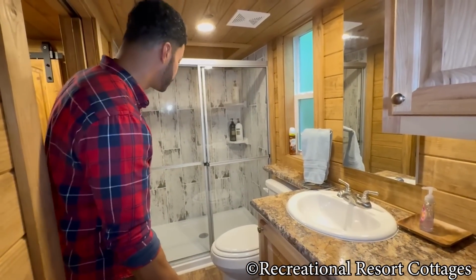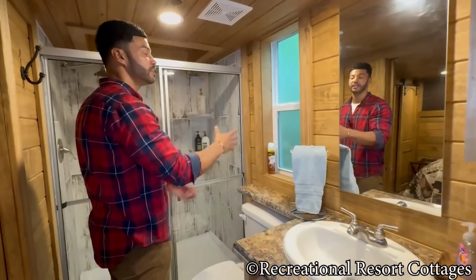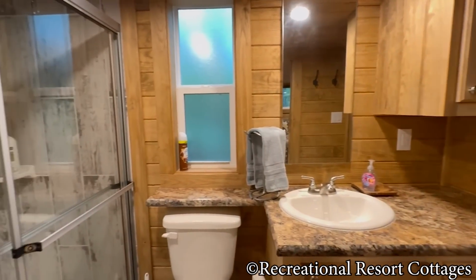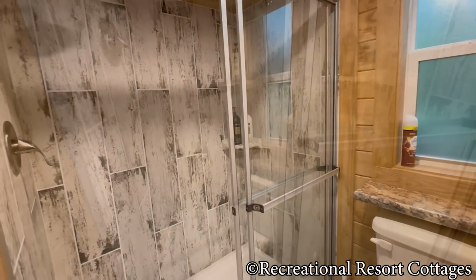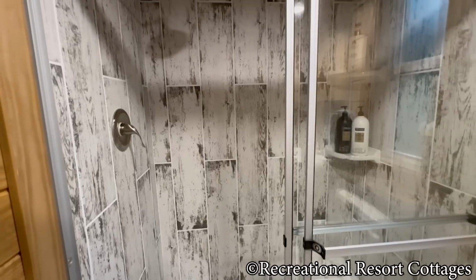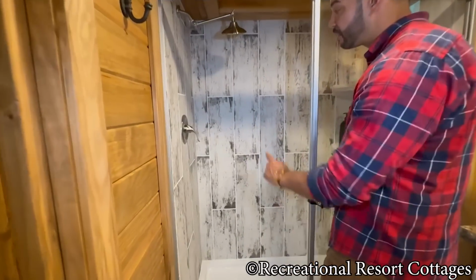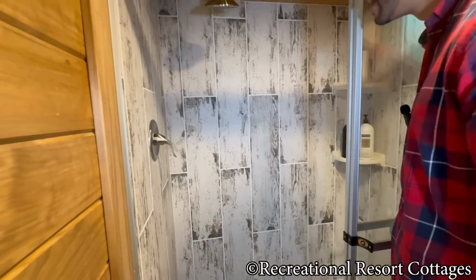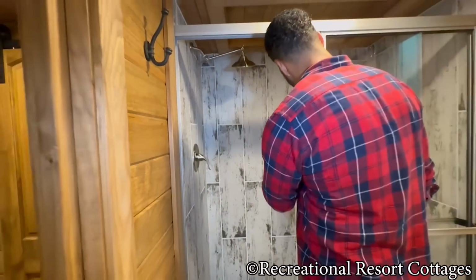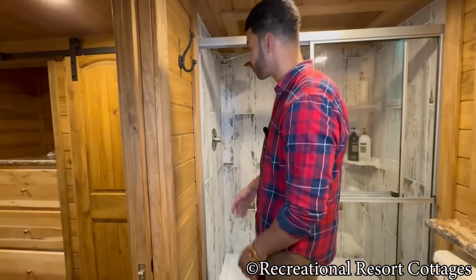Additional drawers down below. In this model, you're going to have the illusion glass here to keep your privacy, but still allow some natural light in here. We have the tile shower here that is going to be finished out in a vintage lace tile in a vertical pattern with white grout. We have a soap dish on each, top and bottom, of the rear wall of this shower. So that's a great option here.